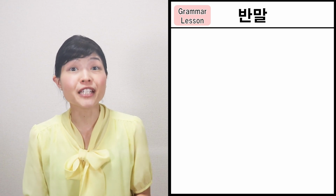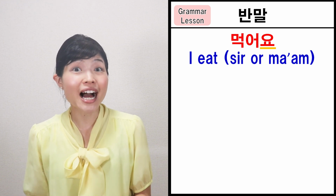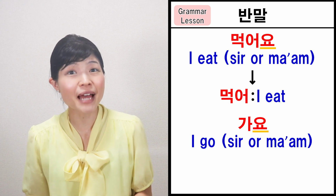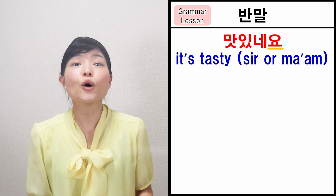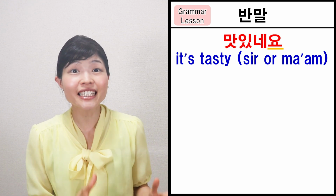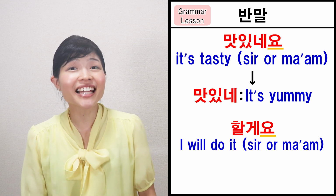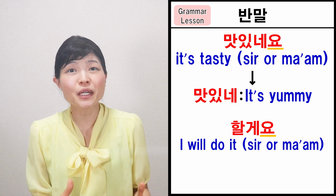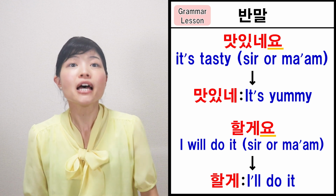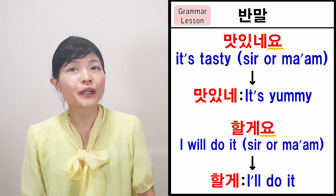Let's see some examples of removing yo. When you remove yo from 먹어요, I eat, sir or ma'am, it becomes 먹어, I eat, right? When you remove yo from 가요, I go, sir or ma'am, it will become 가, I go. Also, when you remove yo from 맛있네요, it's tasty, sir or ma'am, it is going to be 맛있네, it's yummy. In the same way, when you remove yo from 할게요, I'll do it, sir or ma'am, it will be 할게, I'll do it. These phrases don't have this meaning of sir or ma'am, but I just want to express as the tone for casual talk.